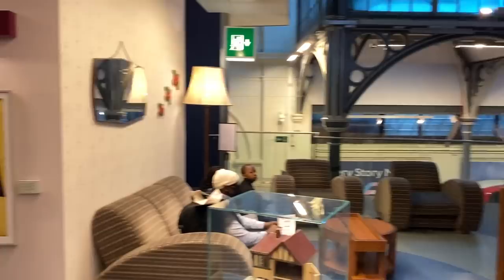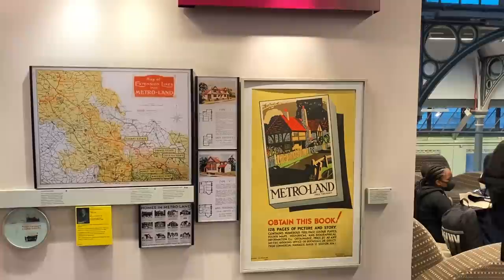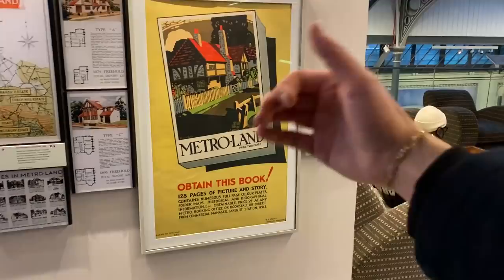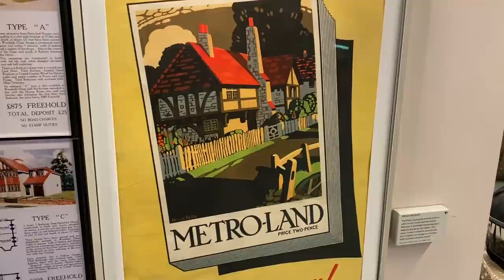Okay, so here we have a really cool thing called Metroland. So trains, similar to what ended up happening with cars later in the 1950s, trains end up extending the city. So no longer do you have to live in the crowded, cramped central London that was filled with soot and grime and crime. No, now you can move over to Metroland. Metroland was a book. It was like a brochure showing you all the beautiful houses you can live in the first London suburbs or the garden cities of London.